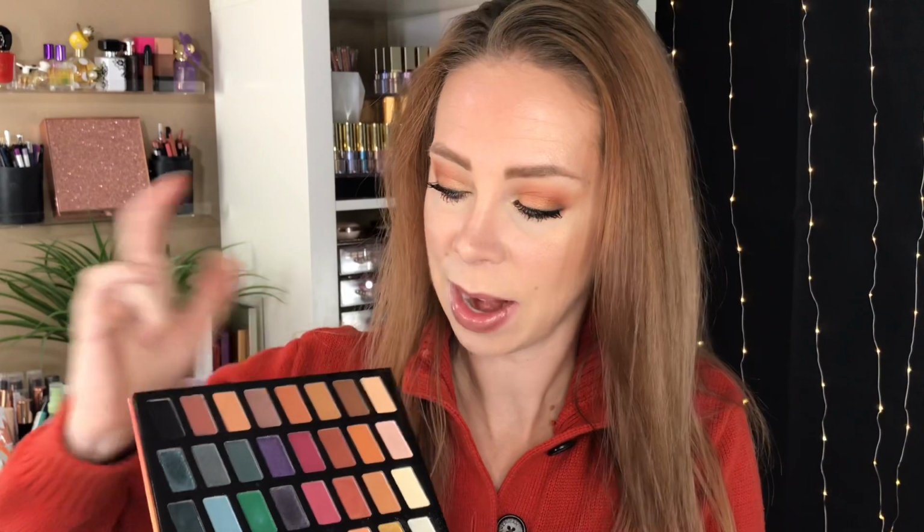Okay, so I ended up finishing up the lower lash line. I applied a little bit of the orange to the lower lash line, and then I went in with some of this deep teal close to the actual lash line, and then I applied some green liner to the waterline, and this is the end result. I think it turned out beautifully.